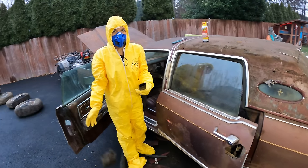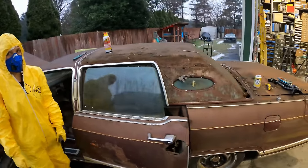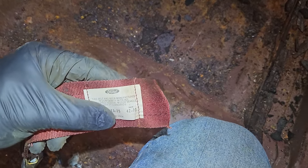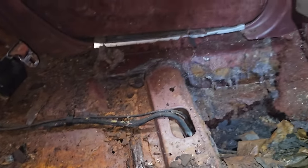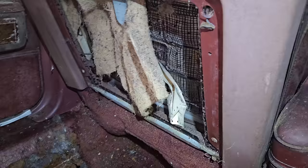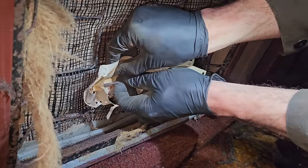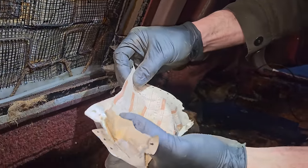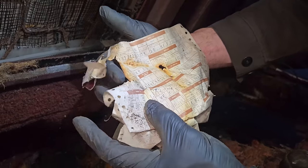He's cutting these rusty moly seatbelts out, and here's the date, 42nd week of 1977, so this must be a 1978. I guess it could be a 79 too, and look at that. There is the build sheet. A little damp. Oh, this will definitely tell us the year. Well, you could just read the VIN too.